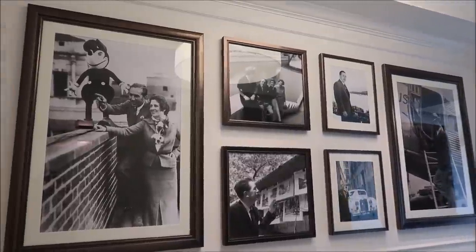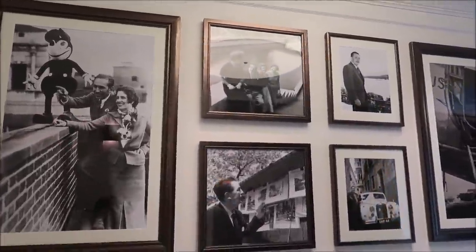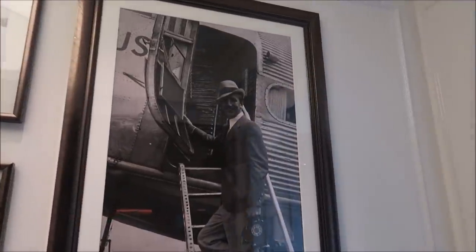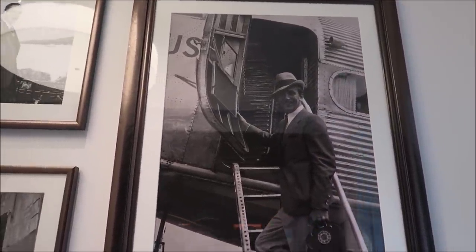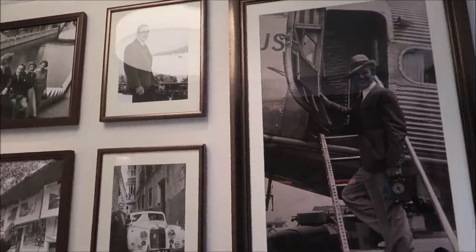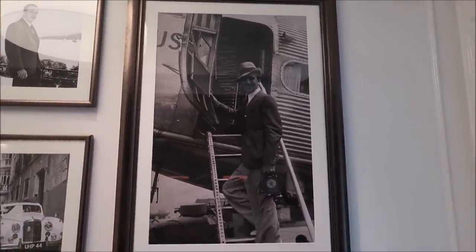But first I wanted to stop and look at all these amazing photos of Walt. These are beautiful. Look at Walt with that hat. Seriously, that is amazing. I would love to have some of these photos, not like the actual ones, just copies and just have them hanging on my wall. I would definitely take that one.